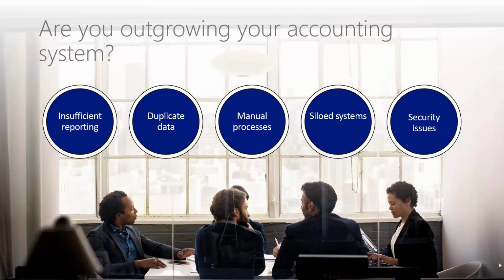Manual processes as well. When you've got multiple systems, you might have a user who's having to rekey information, which not only takes extra time, but can also yield additional errors which can impact your overall reporting. Siloed systems, as well as security issues. Being able to track those changes from a security standpoint, audit trails, workflows, business process. We all know that more and more in today's day and age, it's very important to be able to track where those changes occurred, who is responsible for those transactions, and as a business owner, how can I control when those transactions are made?